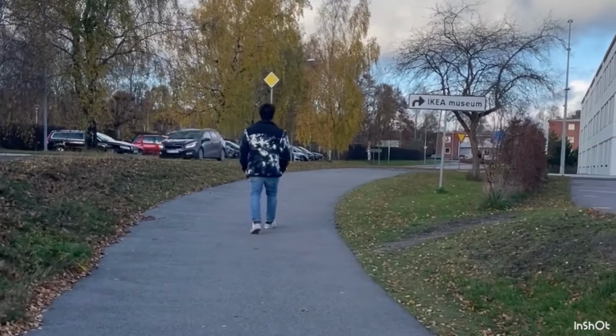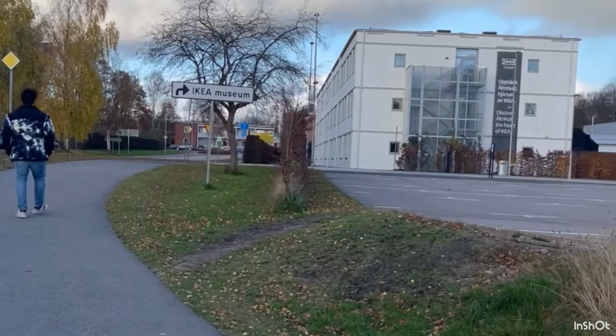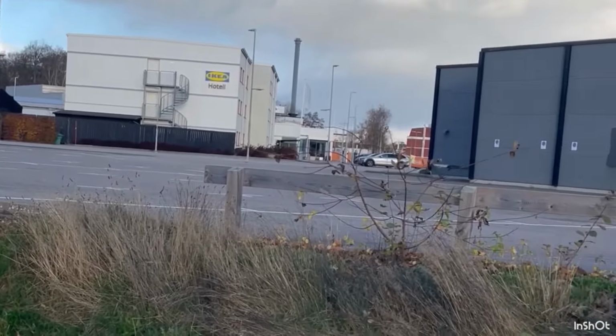And if you are staying in smaller cities, like maybe the Skåne area, maybe in Älmhult, because I have stayed in Älmhult and I have felt that I need a car in Älmhult because it's quite tricky to move from one point to another point. So it's always convenient to have a driving license and a car in such kind of smaller cities.